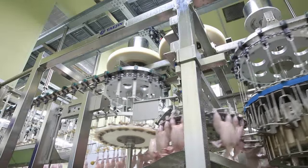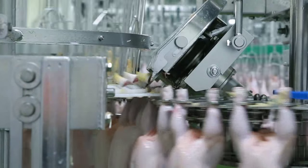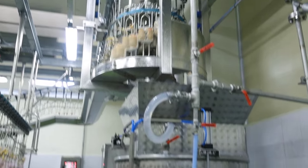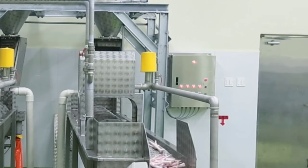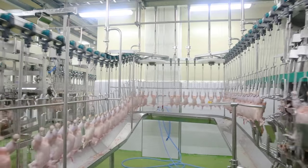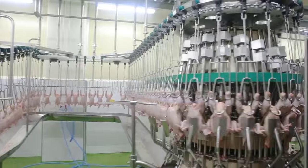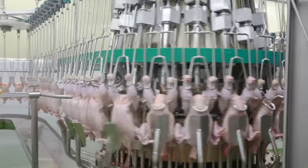Cut-off feet will undergo skinning procedures and then be transferred through sealed pipelines and then bagged with a cooling system after rinsing. Automatically transferred poultry will be relocated to the vent cutter, which is the first step of the evisceration and requires intricate skills.